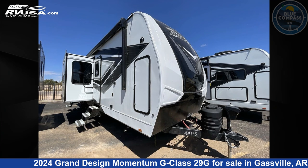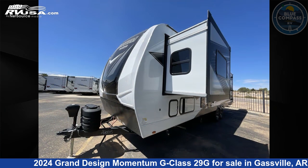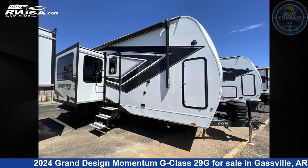This 2024 Grand Design Momentum G-Class 29G is a toy hauler RV. It is located in Gassville, Arkansas, 72635 and is offered for sale by Blue Compass RV Gassville.